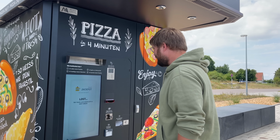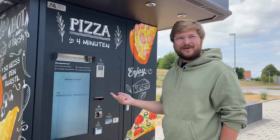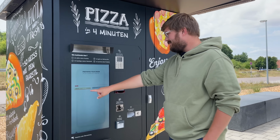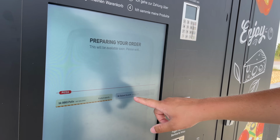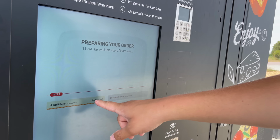Okay. I don't think we won anything. Lost. So what you should do is place 2 separate orders to increase your chances of winning. And then take a look here. You can see we have, this one is searching, product search for barbecue, and this one's hot delivery. I don't know what that means. Now it says product found.